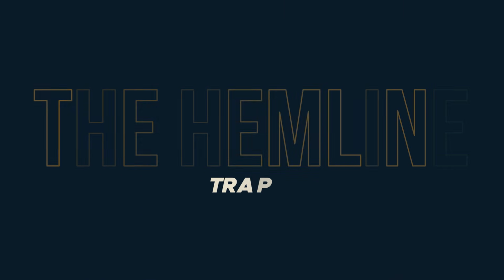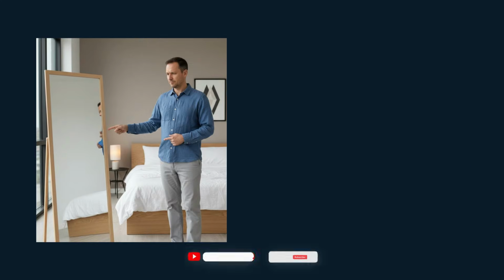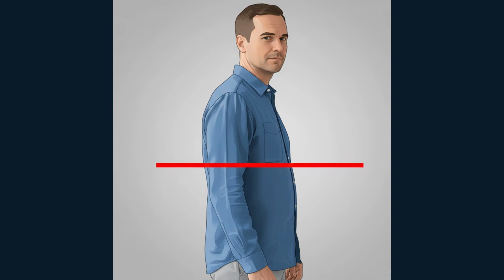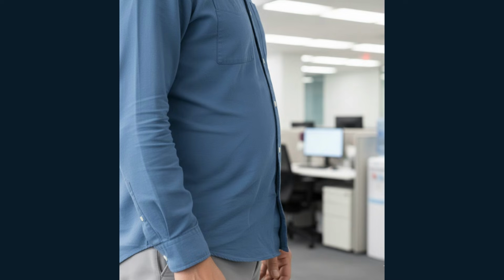But even with perfect fit, one more detail can still make you look wider. Your hemline. Most shirts end in the worst spot possible, right at the widest point of your belly. That hard line forms a divider across your torso. The eye goes right to it. Your body looks cut in half. Your middle becomes the main focus.